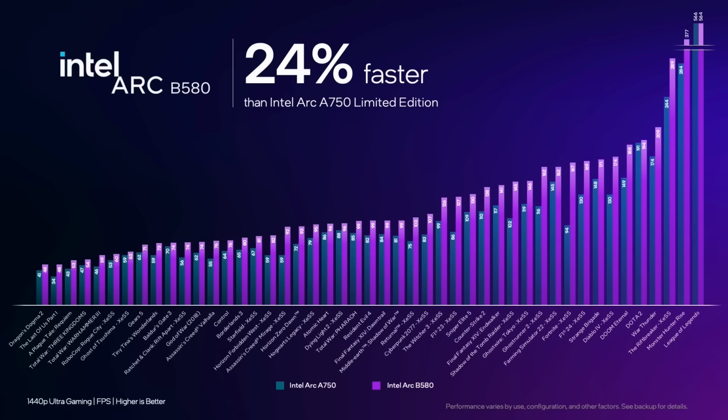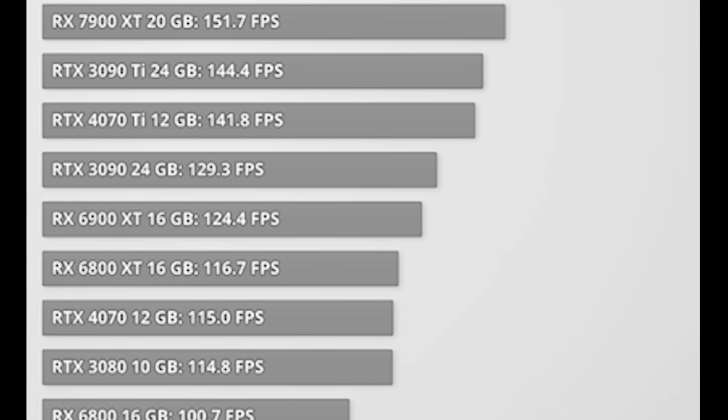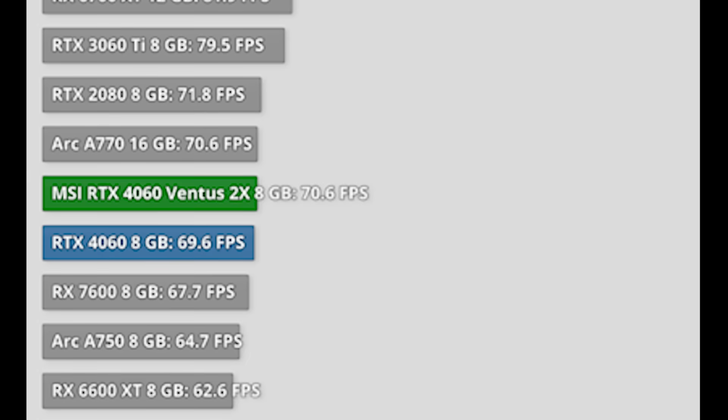Now, there are possible improvements here when it comes to the drivers. Obviously, Intel have done a lot of work with the original Alchemist drivers, so it's going to be very intriguing to see how this actually performs. And indeed, if we just very quickly mosey on over to a TechPowerUp review, we can see, for example, the RTX 4060. In this particular review, I'm just going to focus on 1440p. We can see the 4060 here on average is getting, I'm just going to round up the figures for my sanity, 70 frames per second.